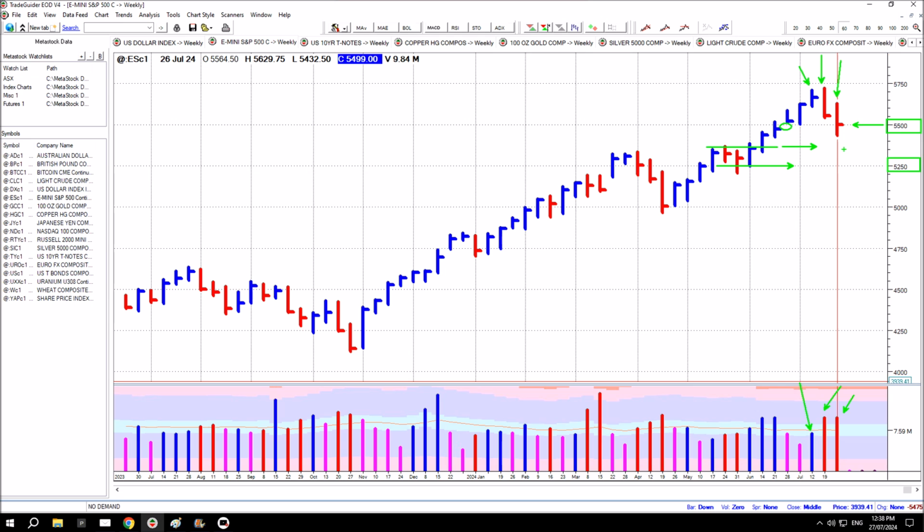I expect you'll see initially an attempt to consolidate, but whether the market's ready to do that or if supply is still being drawn out, we'll just have to wait to see what the response is like.